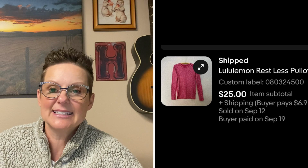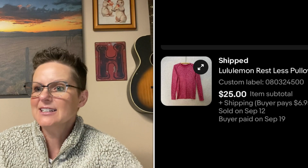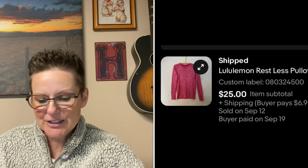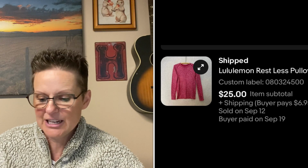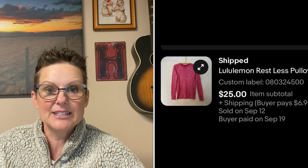Okay, the next one here is a Lululemon. It's the Restless pullover fitted long sleeve. Paid $5 for this top. It sold for $25, giving me a profit of $15.85. And that one just took a month to sell.